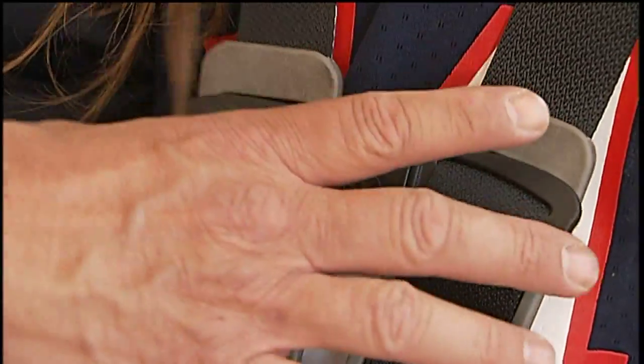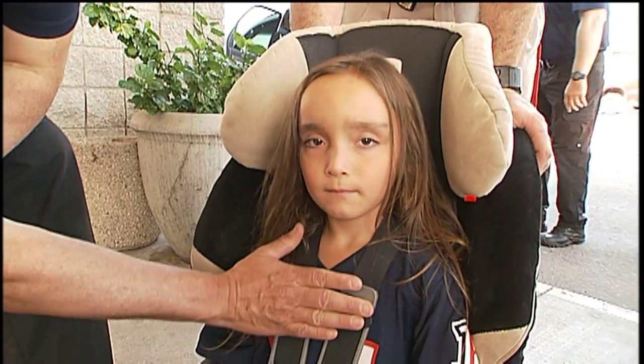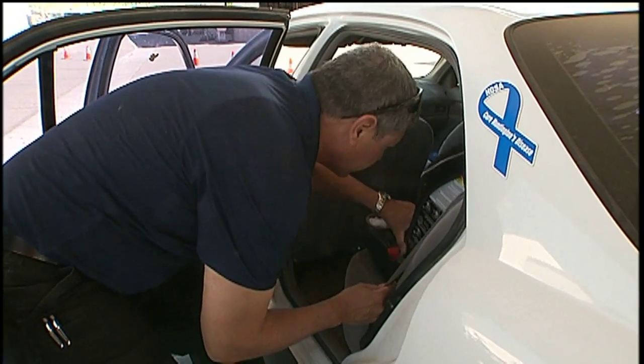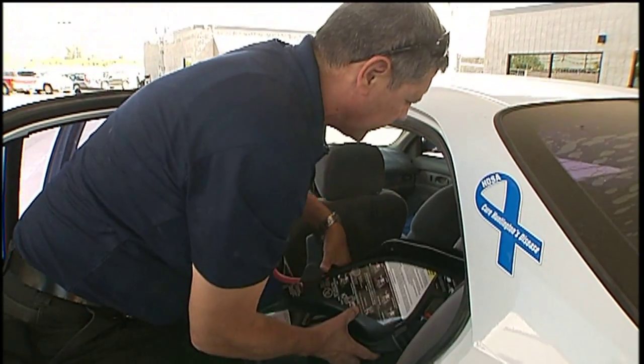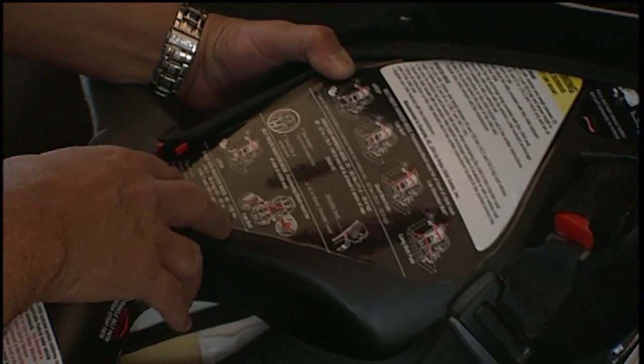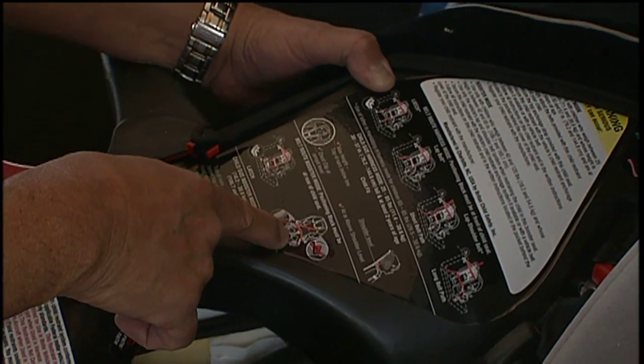Car seats were adjusted and fitted. Now remember, this you need to push up so it's right across your chest here, okay? That's where it's going to be safer for you, right against here, okay? The car seat techs then educated the parent or caregiver on how to properly install the seat. So the instructions are going to be on the car seat itself, so we're going to use the belt system. So it's going to show you here on this one how to route the belt through the back.